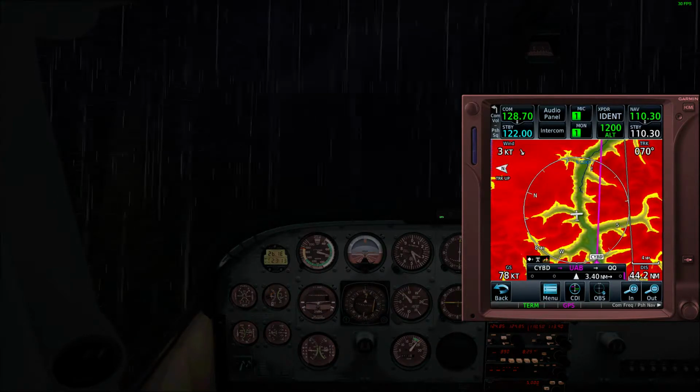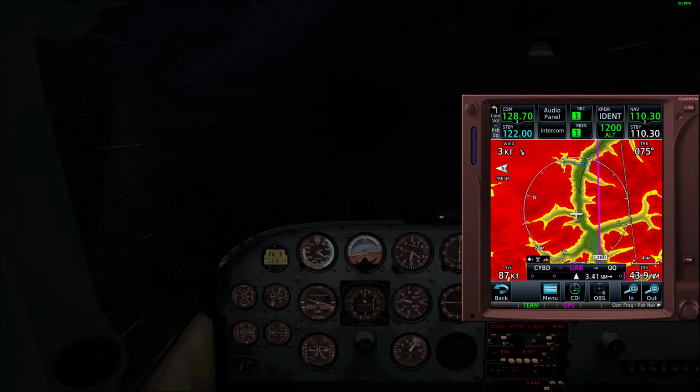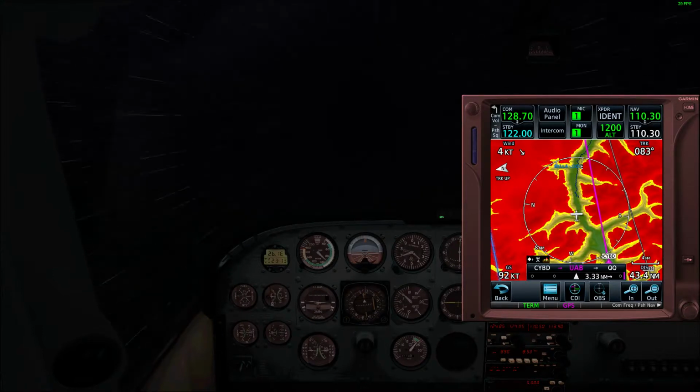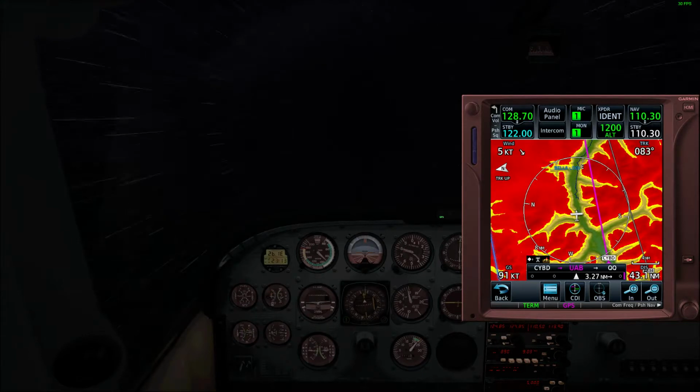There we go. Use the GTN properly. Stay in the mountain valley. And keep this climb going. Need some serious sky. Fly down the valley. That's what we'll do. Okay, we'll keep 1,000 feet going for a while.